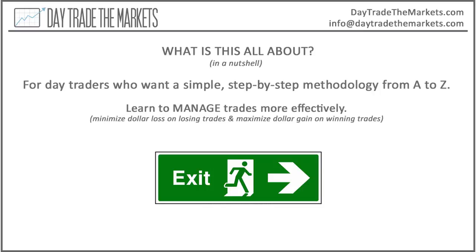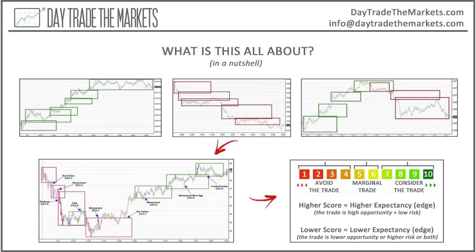Obviously, we want to learn to manage our trades more effectively as well, so that when we do decide to take a trade, if we have a losing situation, we want to minimize the dollar loss and make that as small of a loser as possible. And when the winning trades do come, we want to maximize those gains on those winning trades. Again, it's the idea of putting the market into context with the boxes, identifying trade opportunities, scoring them so that we know which ones are higher expectancy and which are lower expectancy.